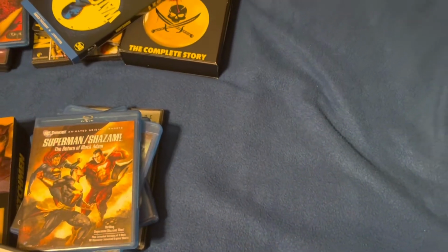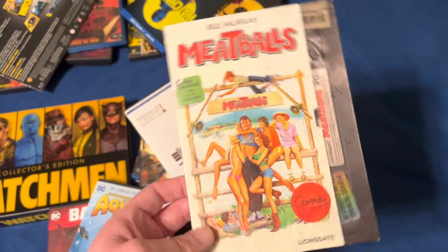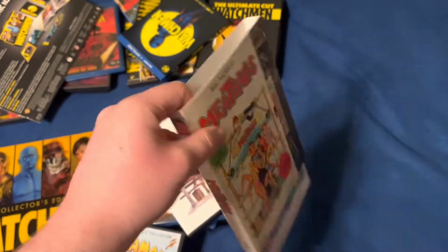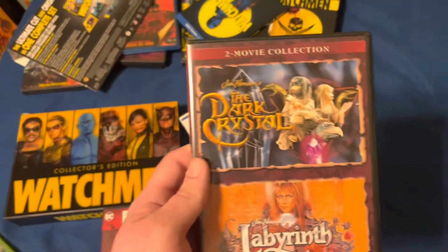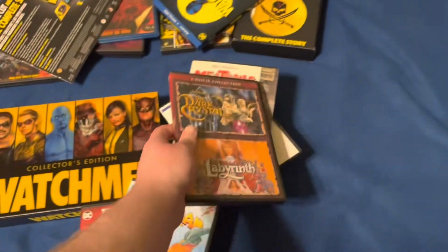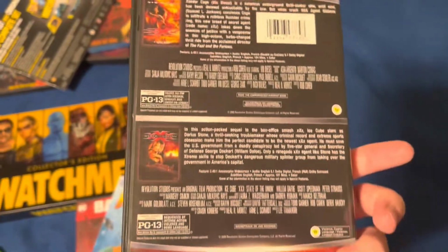So we've got Forrest Gump, the special collector's edition. I had never seen this movie before, so I bought this, and I watched it, and I liked it. And then I've got Meatballs, which has this cool VHS style cover, or slipcover. They had another movie in the $5 bin that has this style slipcover, which was cool. I don't remember what movie it was. And then I have the Dark Crystal and Labyrinth Jim Henson Collection. And then final movie, Triple X, or XXX, I don't know how you'd even pronounce it. And the second one, State of the Union. I need to get the third one at some point.